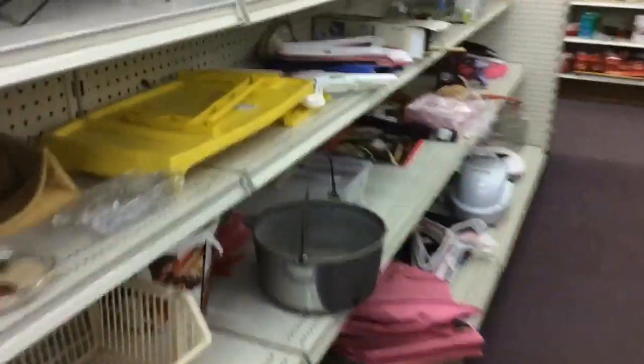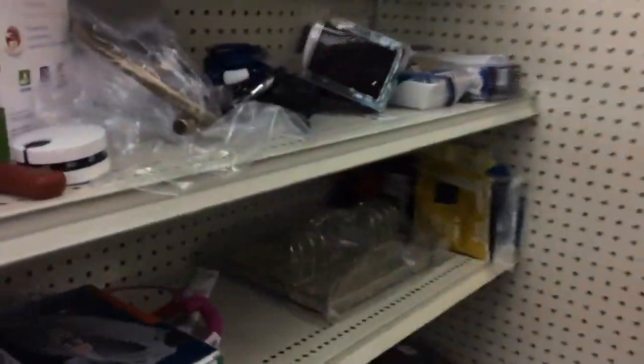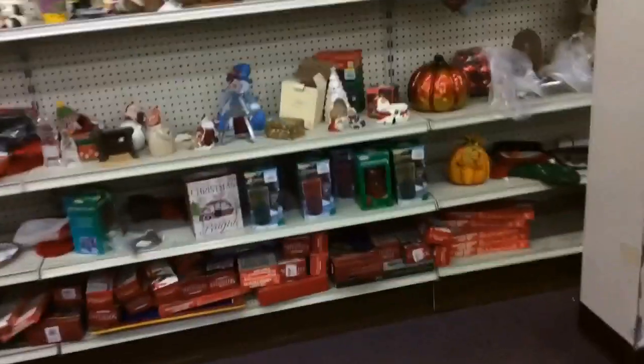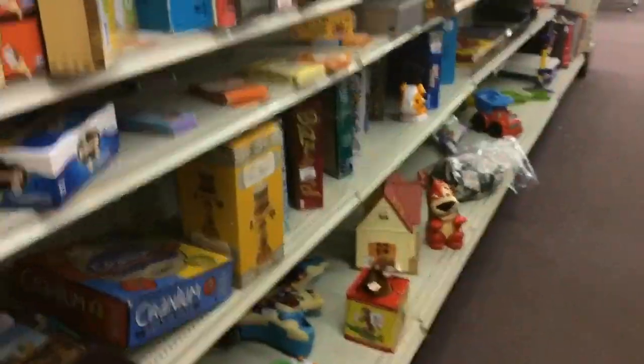They also tend to have a lot of frames. So if you're looking for a frame, you might even find one with a piece of artwork in it, a print or something, but it's cheaper to take that print out, throw it out, than it is to go buy the frame that it's in. It's kind of interesting sometimes.